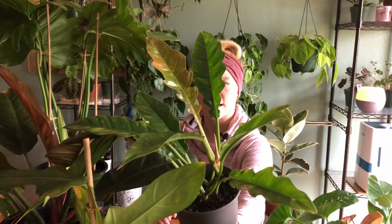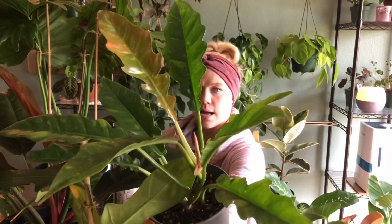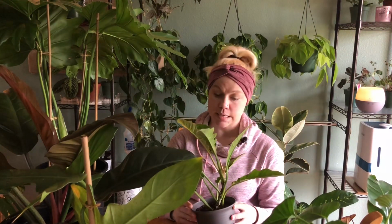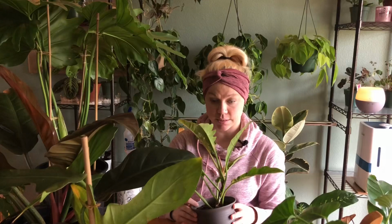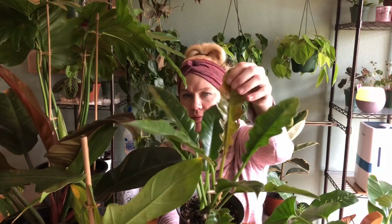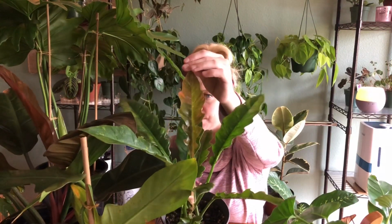I would include this as well in my, let me see if I can get closer, in my plants that are thriving and just throwing out new leaves right and left. This guy has not slowed down for the last 3 months. He's given me at least 6 new leaves. He just came out with the most variegated one I have so far. He's not really heavy in the variegation, which is okay with me because I'm not super big on variegated plants.